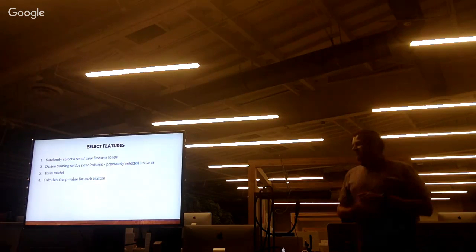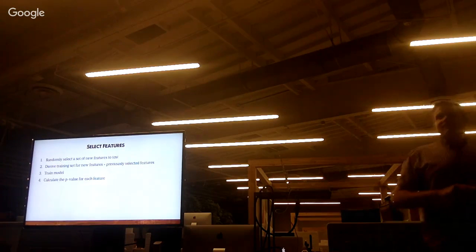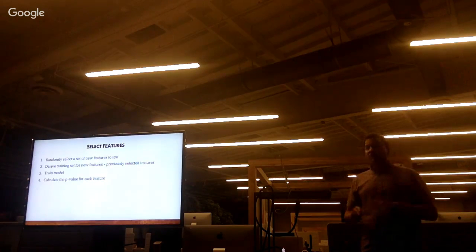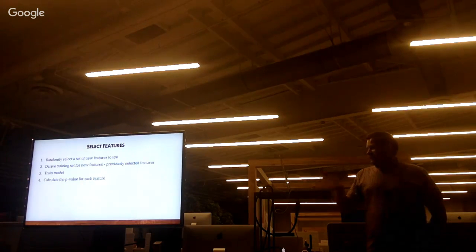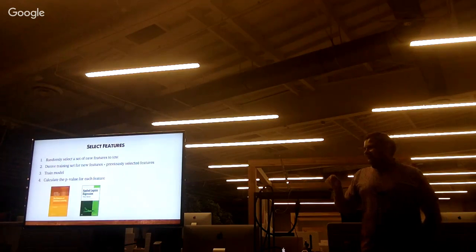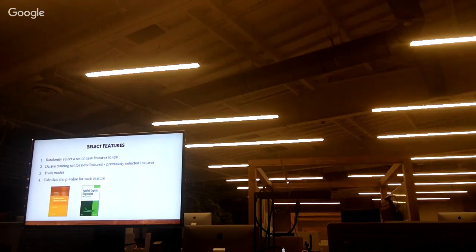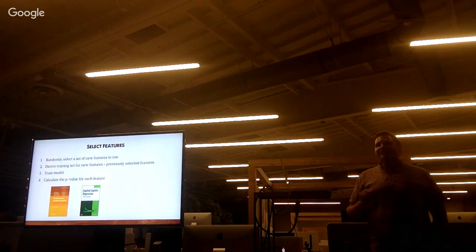We calculate the p-value for each feature. And this isn't built into Spark and took a lot of doing. It was well worth doing. And if you consider making this part of your machine learning pipeline, I absolutely recommend taking a look at the test source. Go back to the references. Don't go to the blog post. There's a lot of actually inaccurate information out there.